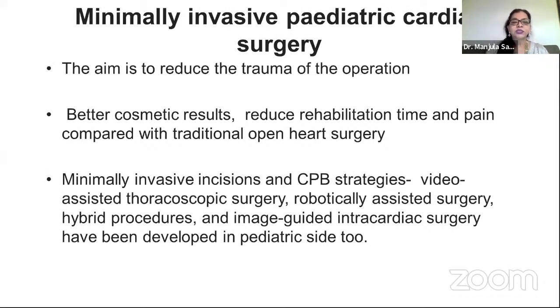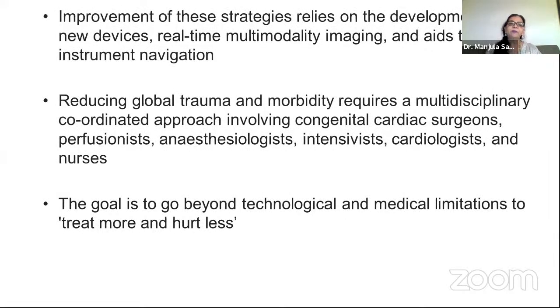Minimally invasive pediatric cardiac surgeries. The aim is to reduce the trauma of the operation in pediatric patients, with better cosmetic results, reduced rehabilitation time and pain compared with traditional open heart surgeries, because the incisions are big. Minimally invasive incision and CP bypass strategies, video-assisted thoracoscopic surgeries, robotically assisted surgeries, hybrid procedures, and image-guided intracardiac surgeries have been developed on the pediatric side too. Improvement of these strategies relies on development of new devices, real-time multimodality imaging, and aids to instrument navigation. Reducing global trauma and mortality requires a coordinated multimodal approach involving congenital cardiac surgeons, perfusionists, anesthesiologists, intensivists, and nurses. The goal, beyond technological and medical limitations, is to treat more and hurt less.